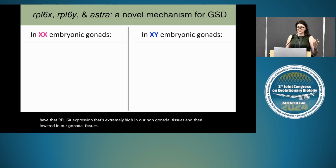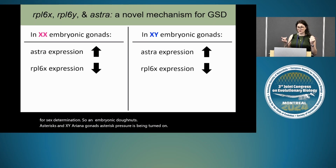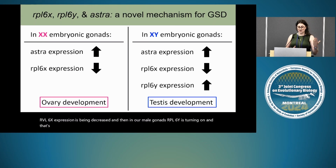So what is this? RPL6X, RPL6Y, and Astra: a novel mechanism for sex determination. In XX and XY embryonic gonads, Astra expression is being turned on. RPL6X expression is being decreased. And then in our male gonads, RPL6Y is turning on. And that's leading to either ovary development if you don't have RPL6Y, or testis development if you have RPL6Y.